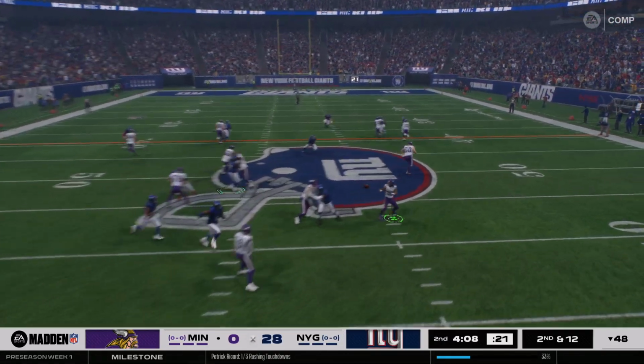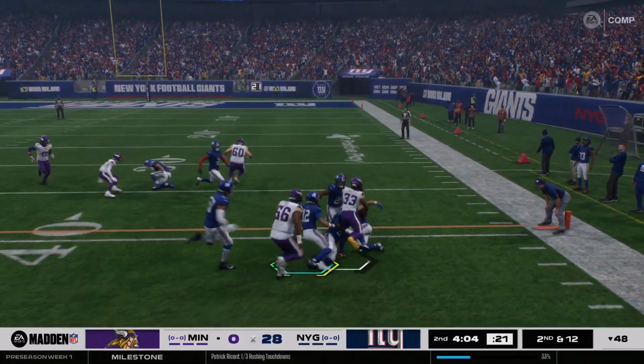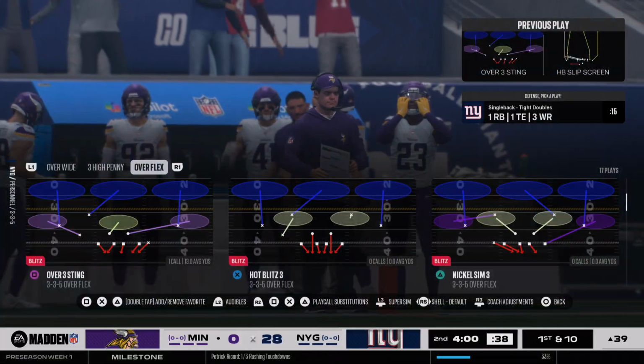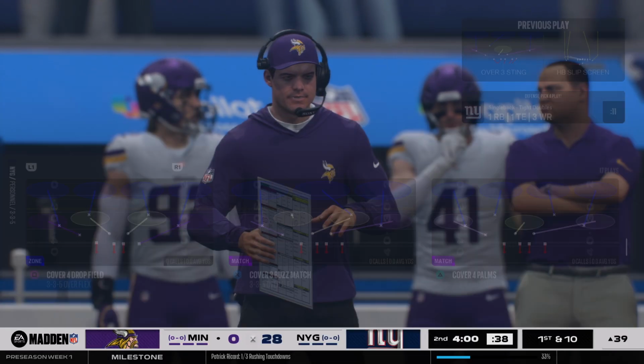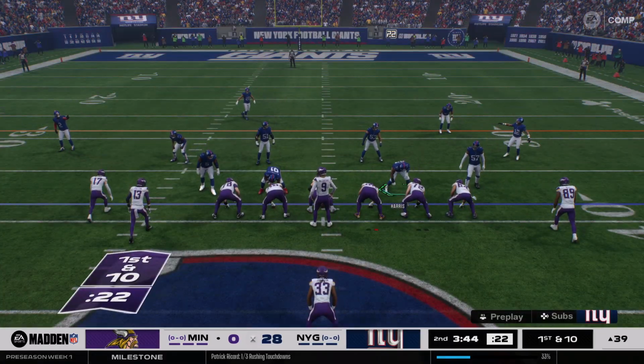Now it's McCarthy. Running a screen now for Jones. Breaks a tackle. He's still going. And he's brought down right in the neighborhood of that 40-yard line. That's going to go as a gain of 13 yards. And that means a fresh set of downs for Minnesota. So fresh set of downs now from the 39.